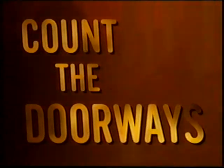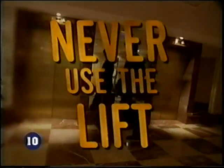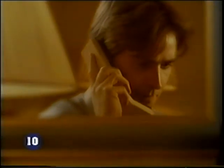In a fire, most people die from inhaling smoke and poisonous gases. Count the doorways as you go. This will stop you getting lost if you have to turn back. If you can't reach that exit, go to the alternative one. And remember, never be tempted to use the lift. If all your exits are blocked, it's safer to go back to your room and telephone for help.